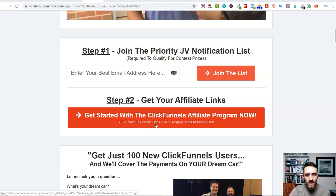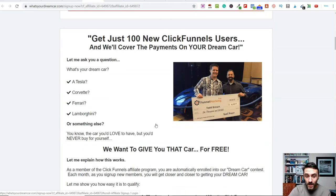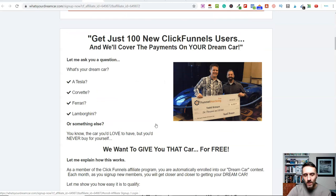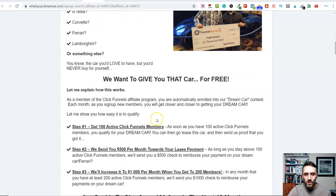And then once you've got this, you get access to the platform basically. Now on here they have some additional things whereby if you can send over 100 users to the platform, they will go ahead and pay you so much money every month so you can get your own dream car. But look, that's jumping right to the other end of the spectrum because you need to get 100 members first.